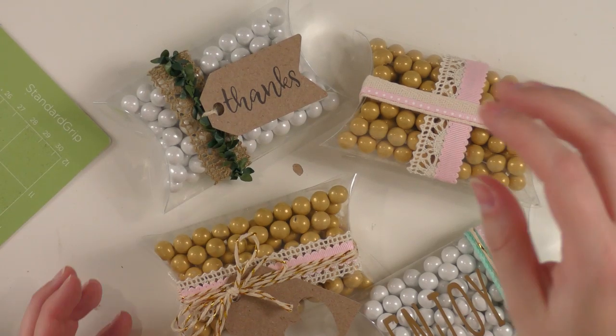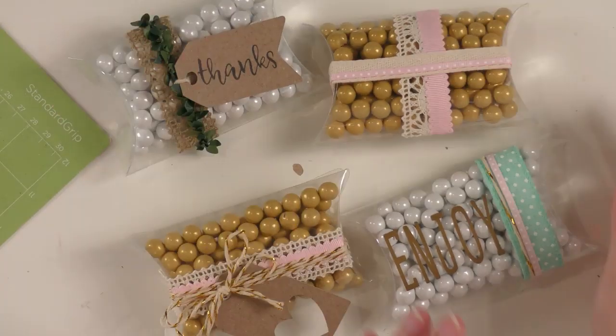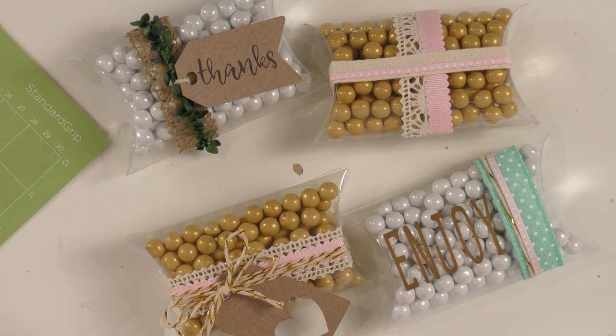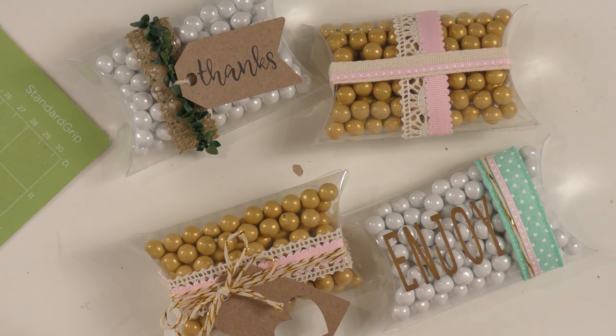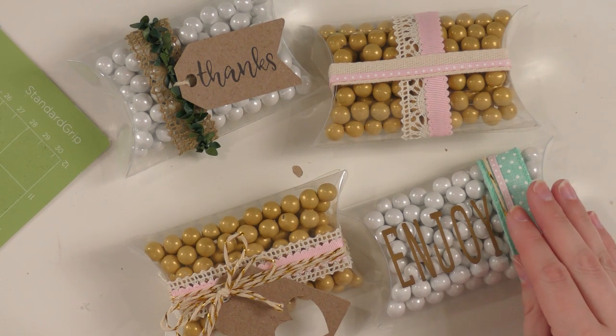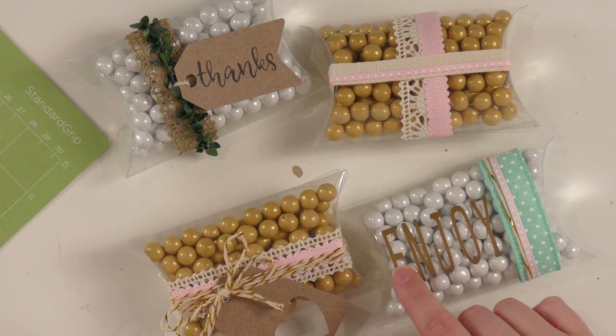So here's all of them. We have four different of these cute little pillows here. We have gold and white, although you guys could, again, we mentioned doing all different colors if you wanted to. These are sixlets that are like chocolate, but you guys can use a ton of different things. We kind of gave some examples of that. But again, layering your ribbon, how you think is pretty, putting some words on there is super cute if you want to as well.